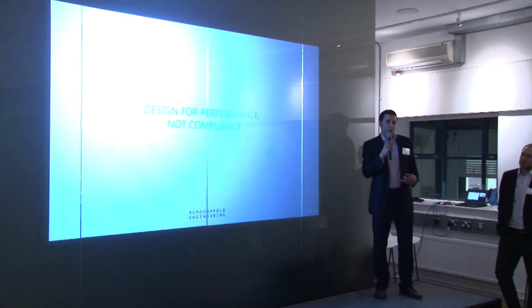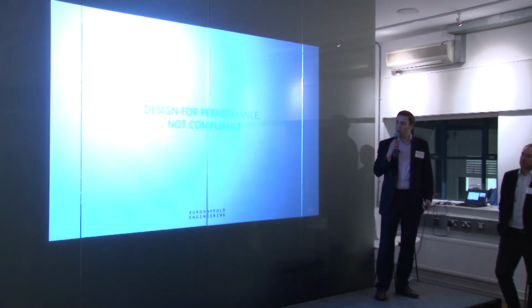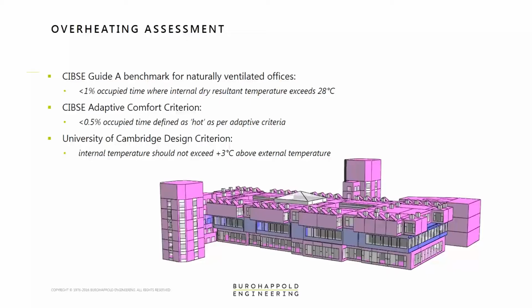And then it's about designing for performance in practice, not just compliance. So moving away from the norms of design standards, looking at the CIBSE adaptive comfort standard, which is a little bit more forgiving in summer, accepting the fact that people are quite happy to have a slightly broader tolerance of summertime temperatures. Also, the University of Cambridge had their own criteria as well, that the internal temperature shouldn't be more than 3 degrees greater than the external temperature.